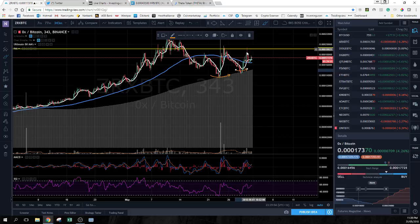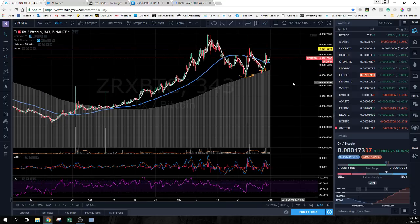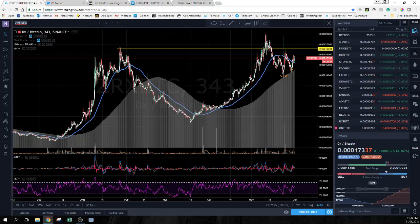So that may allow us to see this go higher. Obviously, there's a lot of Bitcoin movement at the moment, so we need to be able to cross that resistance if we want to see it reach some more new all-time highs. So ZRX is definitely something I'm holding in my portfolio. By the way, guys, before I forget, this isn't financial advice. Okay, let's see what else we've got.